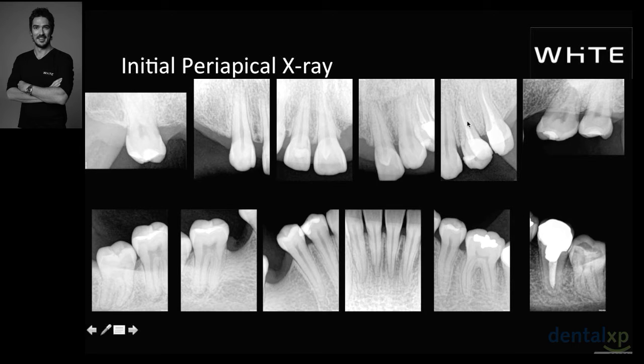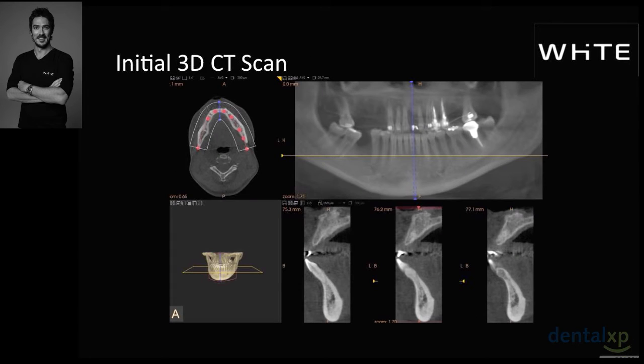Here we can see, yes, this root canal is not correct. This one might be okay. We get our endo team in here to have a look at this. The way we work is that we sit down with the whole team, and everybody gives their opinion about their specific area and what they would do to bring this smile to perfection.